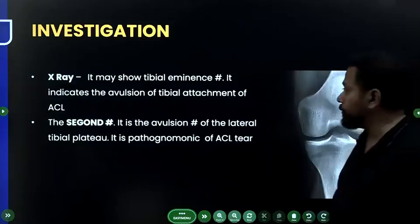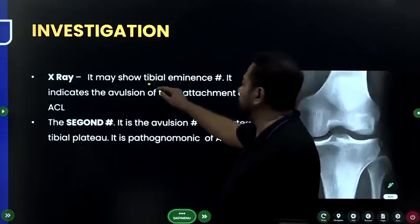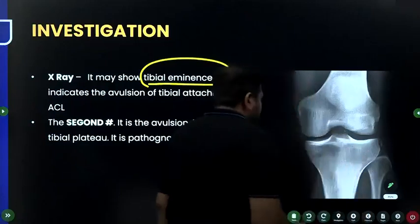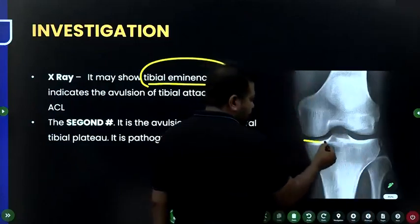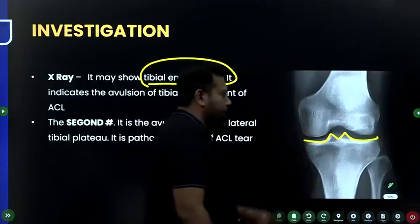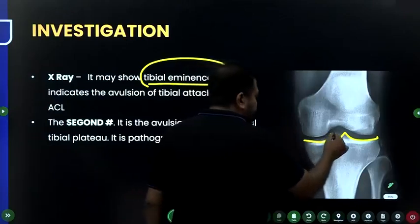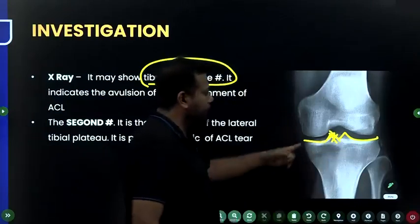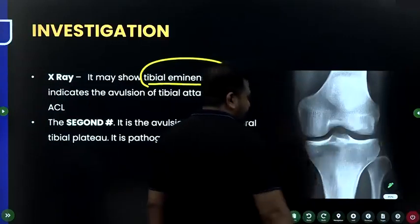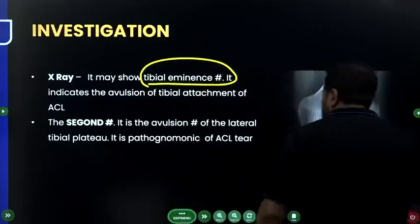X-ray may show you two things. One, it may show a tibial eminence fracture. You see, this is the tibia. This is the tibial spine, otherwise called tibial eminence. A fracture can happen here. That's called tibial eminence fracture. Okay, so that is a possibility.